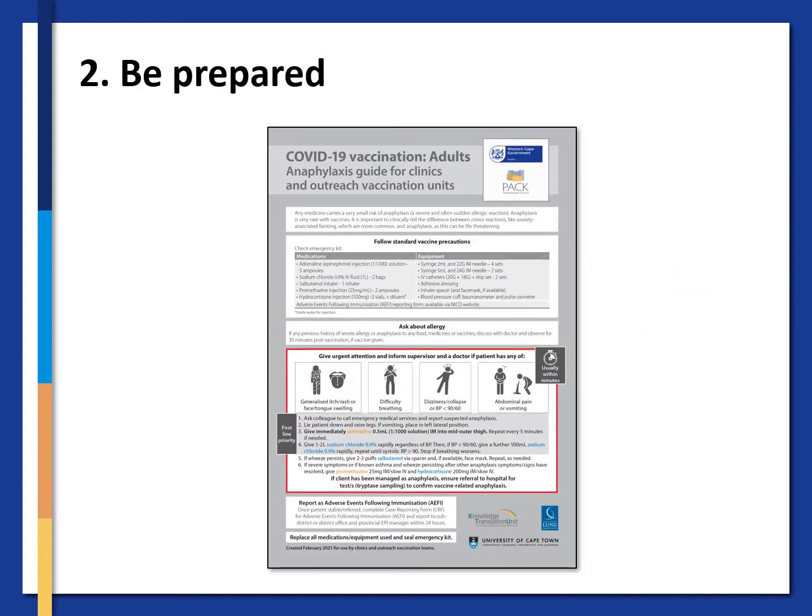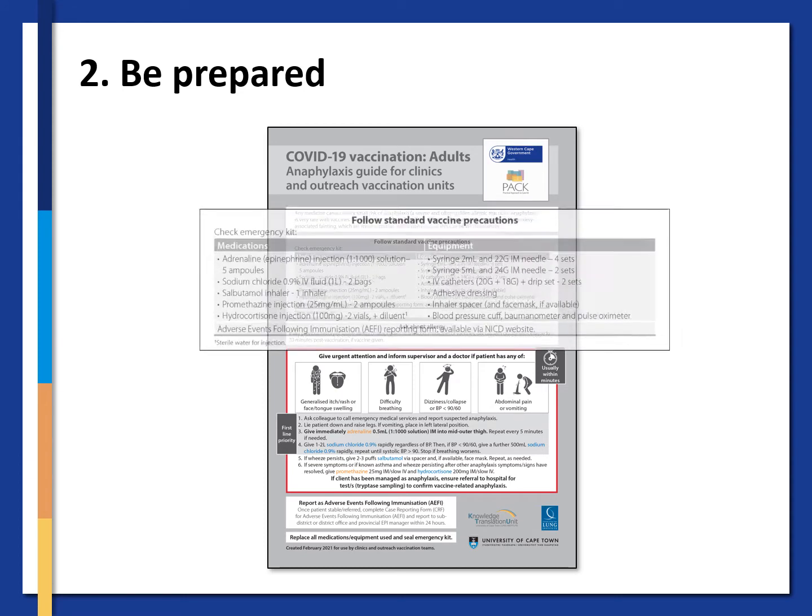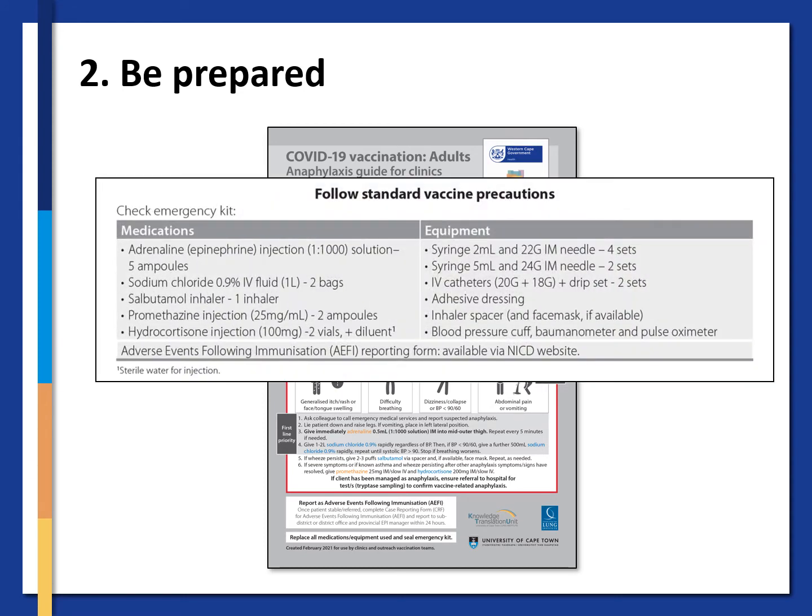First up, be prepared. At the start of your shift, check that you have everything you need in your emergency kit. There should be a checklist in the kit that you can check your medications and equipment against. Check that you have 5 adrenaline ampules, IV fluids, a salbutamol inhaler, 2 promethazine ampules, 2 hydrocortisone vials with sterile water for injection as diluents.